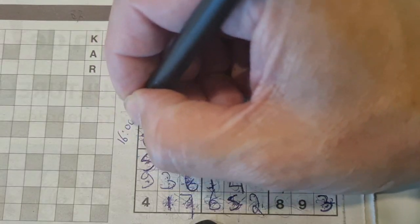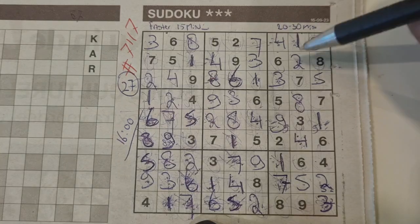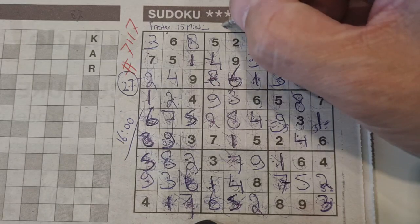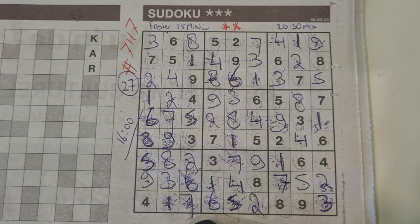Wow. Not faster than 50 minutes, but faster than the 3 stars. Should be a 2 stars puzzle. But we solved it again, and I like this one. Yes, I really do.